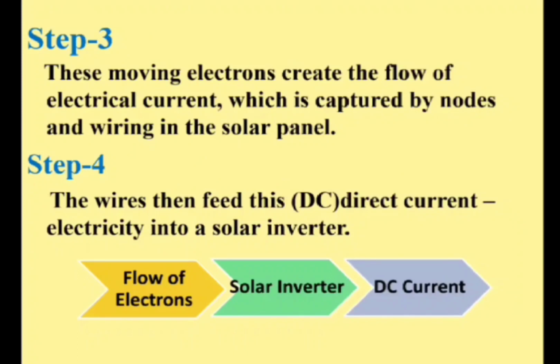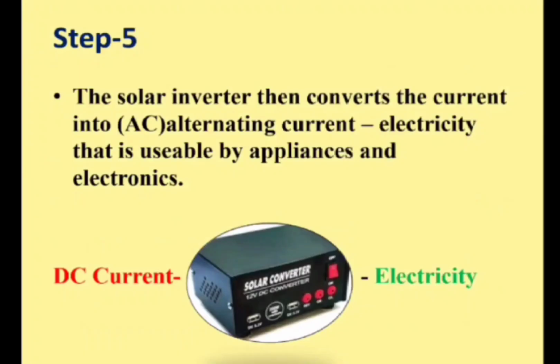These moving electrons create the flow of electrical current, which is captured by nodes and wiring in the solar panels. The wires then feed the direct current electricity into the solar inverter. The solar inverter converts the direct current into alternating current electricity, which is usable by appliances and electronics.